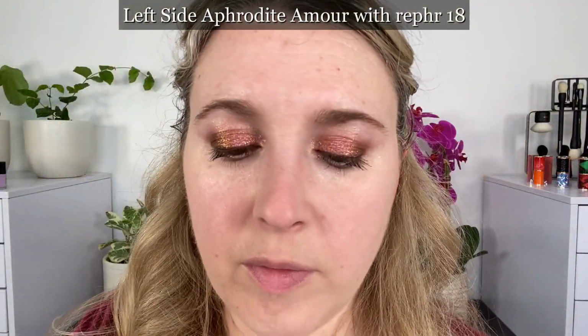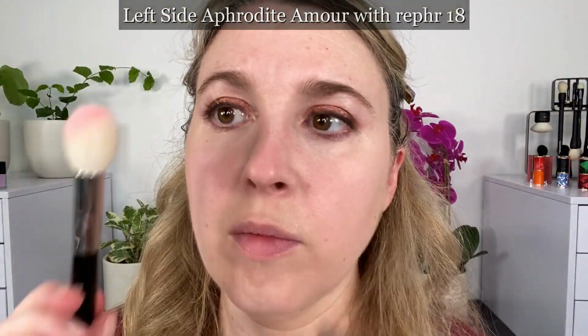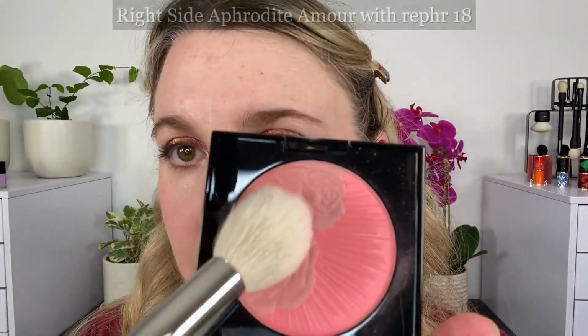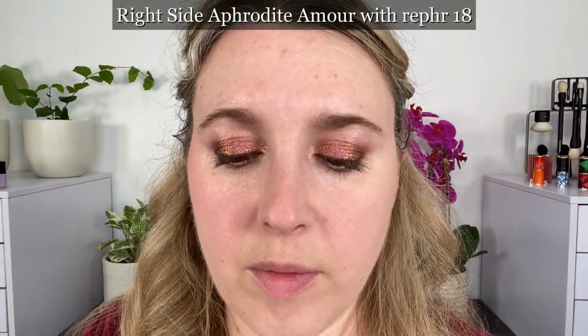So in the first demo here, I am showing you Aphrodite Amore, and we're looking first at the left side of the blush. This is the side that has the rays on there, not the flower petals. And it's a really beautiful, warm pink shade. And then we have a little bit more of a nude with a touch of mauve for the roses on the right side. So I'm showing you each of those separately.